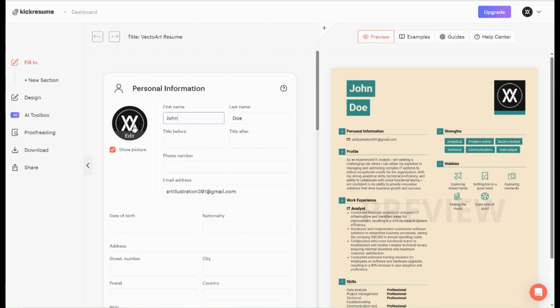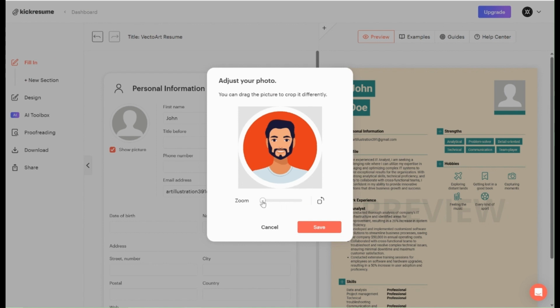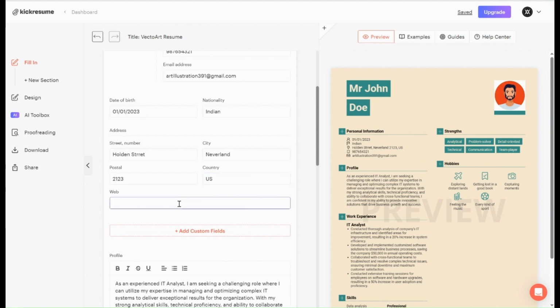So let's start by editing our picture. So let's remove this photo and let's upload a new one. Let's select the image. Okay, so let's zoom in a bit and let's say save. So that is how you can add a picture. And let's say the title before was Master. Let's say 45. Okay, and let's give the email address, the date of birth, and you can also provide any links if you have to your website.